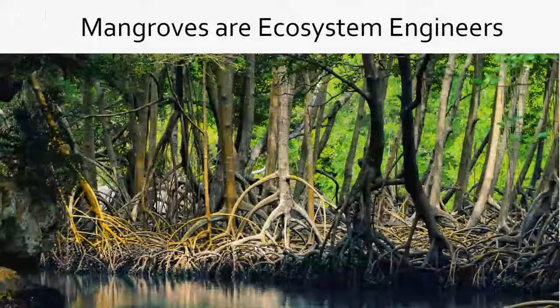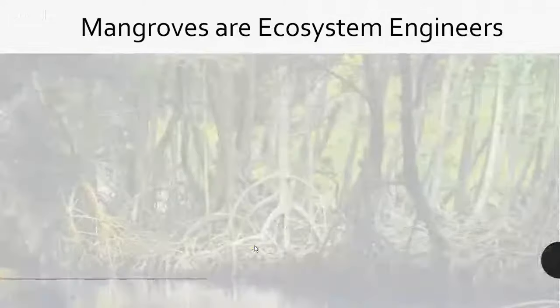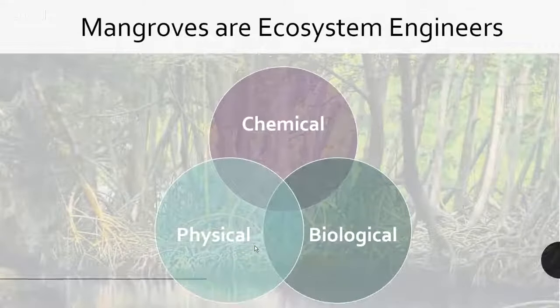So mangroves, they're ecosystem engineers. They're very robust trees. They can handle the salt. They can handle low oxygen. They can handle being submerged in water. They're amazing plants, and in parts of the world where they're native, they're a true keystone, cornerstone species, and that's because of the effects that it has on the environment.